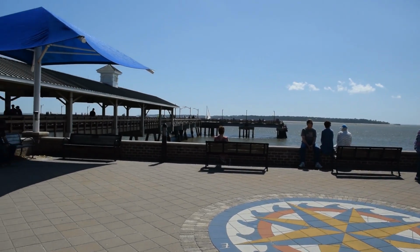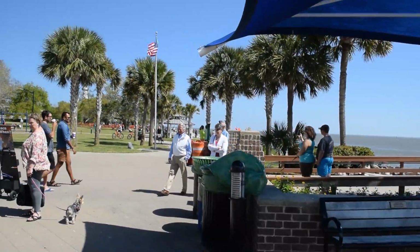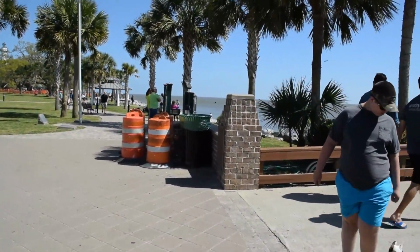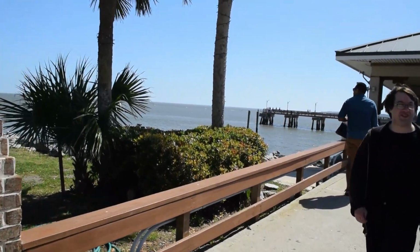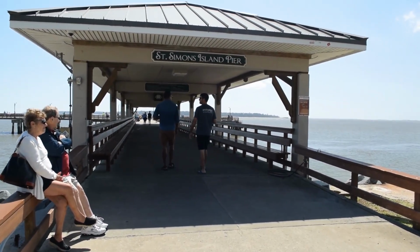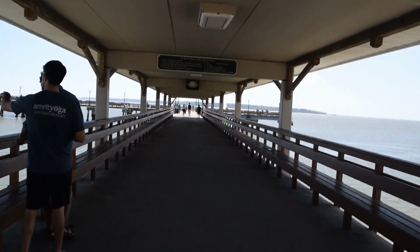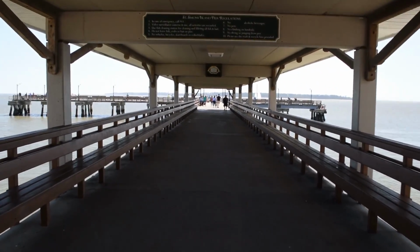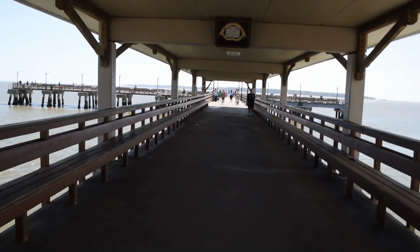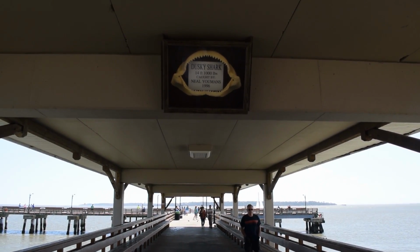What a beautiful place. This would have been a wonderful place to share with my father. This is only a stone's throw from the lighthouse. And here you have the St. Simon's Island Pier. A lot of people out there fishing. So we'll take a walk out. Dusky shark, 14 feet, 1,000 pounds, caught by Neil Yeomans, 1996.